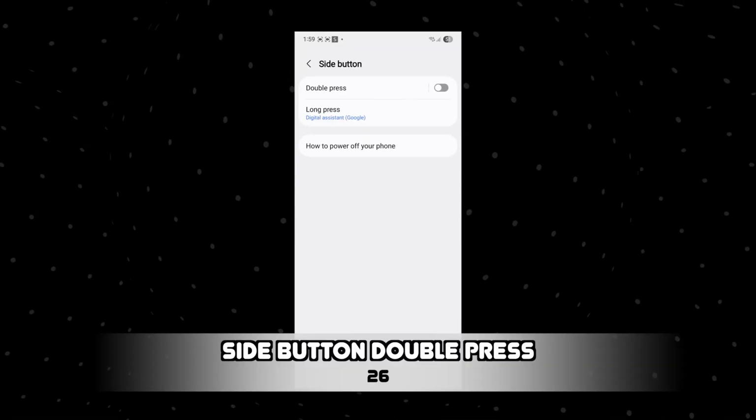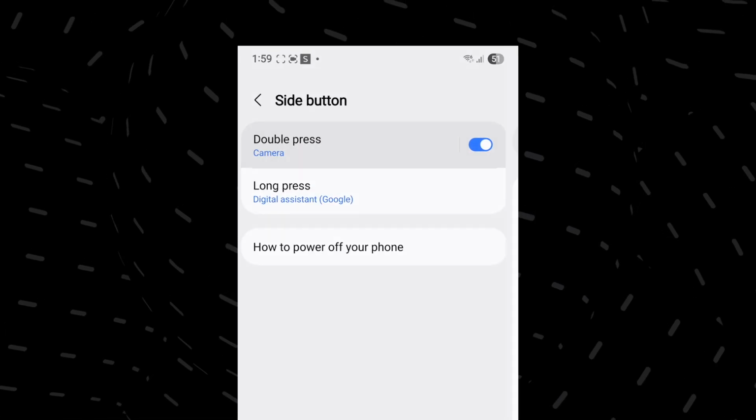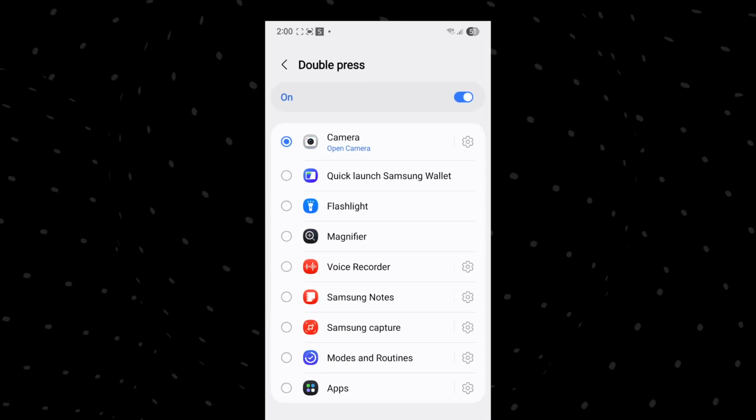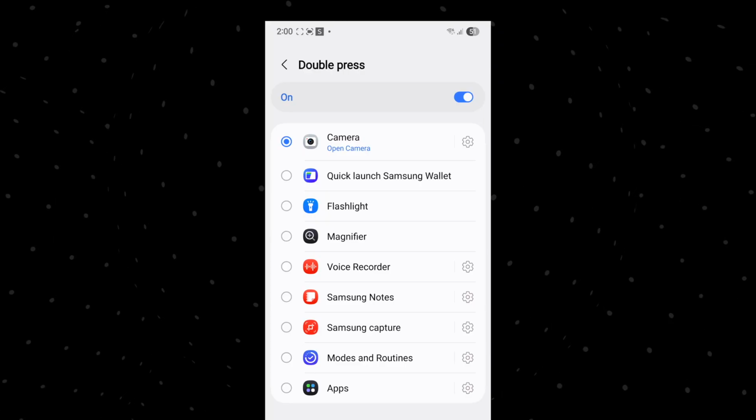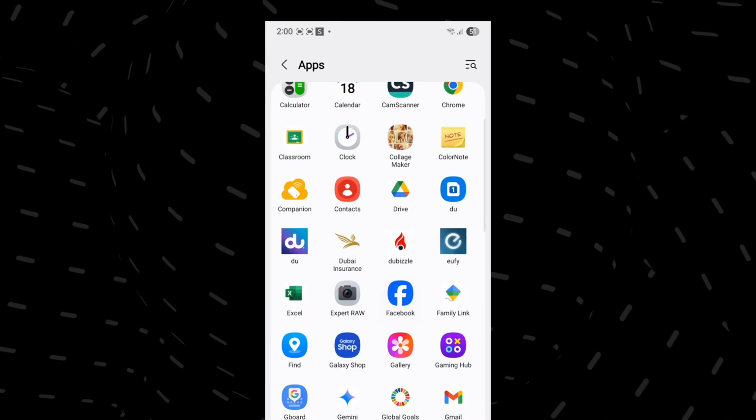Now from the same settings screen, you will see that there's another option called double press. By simply enabling it, you can now press the side button twice to perform all sorts of different actions like accessing the camera app, voice recorder, Samsung Notes or even any other app of your choice.